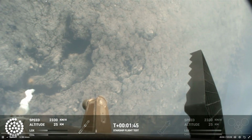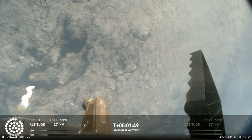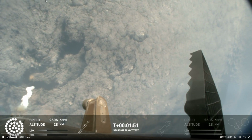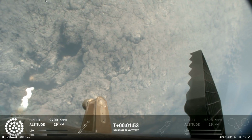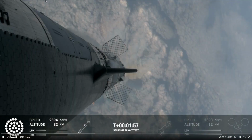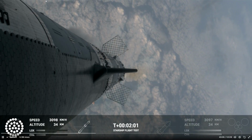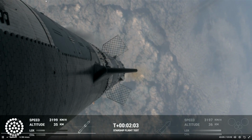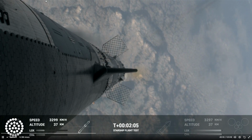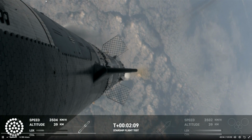Once we get the hot staging, a lot of things happen all at once simultaneously. We're going to light the engines on the ship, starting with the RVACs first, and then the 3 center sea level engines before we're separated. All of that exhaust gets plumed out the side of the hot stage, and then the ship will separate itself. All but the 3 center engines on the booster are going to shut down, so the booster never stops its thrust while we go through this hot stage maneuver.